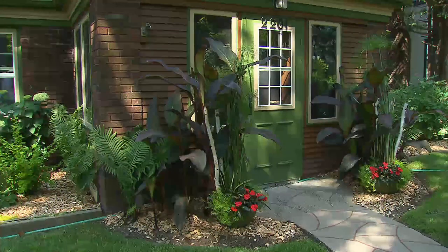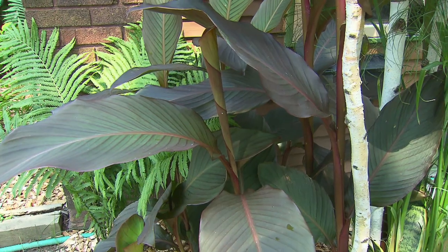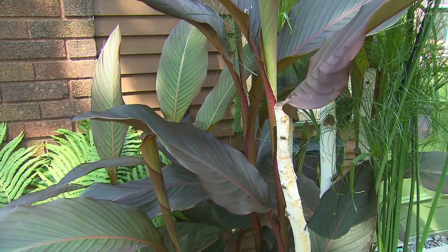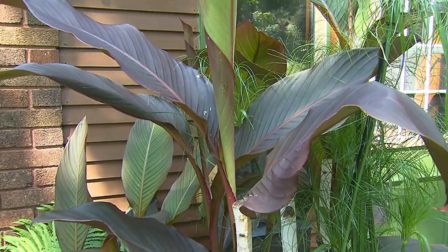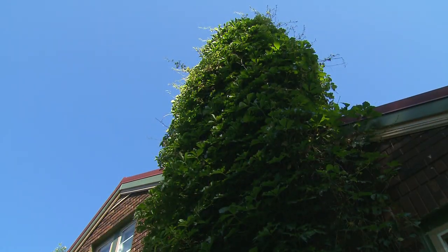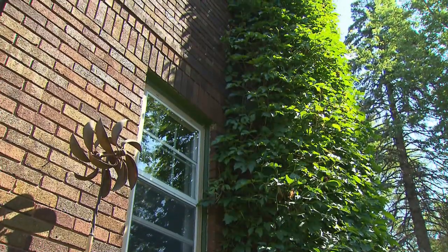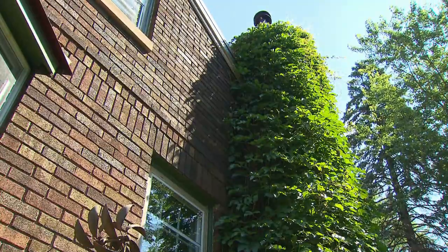These cannas came from the farm where I grew up in central Minnesota many years ago. Every year every member of our family plants cannas, and we always have bulbs because we save them from year to year. I think this is Virginia creeper. Every year it aggressively grows, and so it has the right setting. I keep it trimmed so it roughly approximates the chimney.